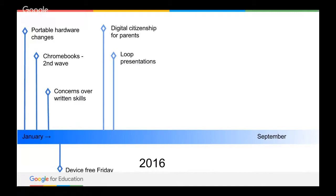By this time in 2016, I'd really noticed a massive shift in terms of where our staff were at. This was shown by a lot of our staff having the confidence to then present in front of others at the Loop. We had teachers trying a whole load of new strategies with a noticeable impact on student engagement.